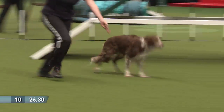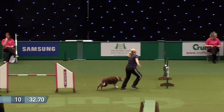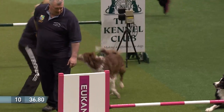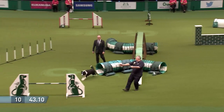This is Mitch. Helen Cook, the handler. Border Collie. So they're looking to get the whole team round with less than 115 faults in a time of less than 157 seconds. They're well capable of it. This is Andrew Dicker and Tag, 10-year-old Border Collie.